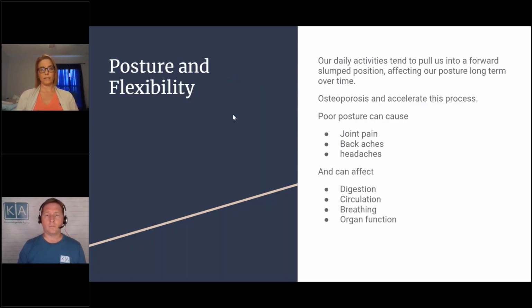Posture and flexibility. So our daily activities as human beings tend to pull us forward anyway. We sit in our cars, we sit at our desks, we sit and read, we sit in our recliners, we slump forward, and then osteoporosis can just accelerate this process by the bones kind of compressing and then bringing you forward as well. When your posture is not good, you can have joint pain, of course. Your back hurts. People can get headaches from that forward head position that you're in.